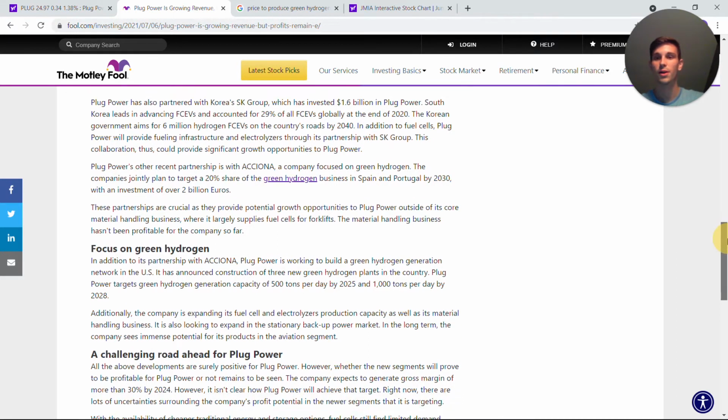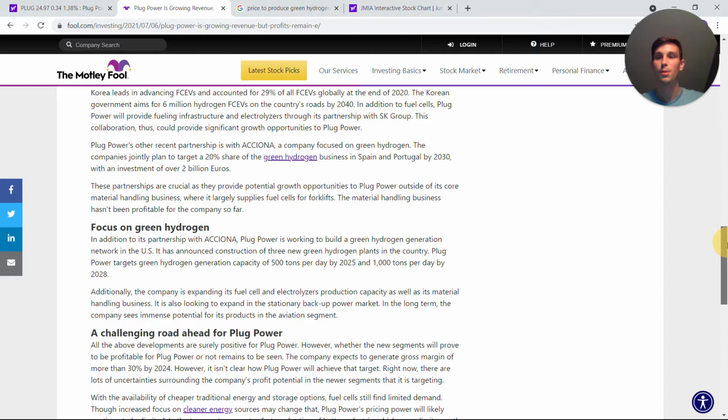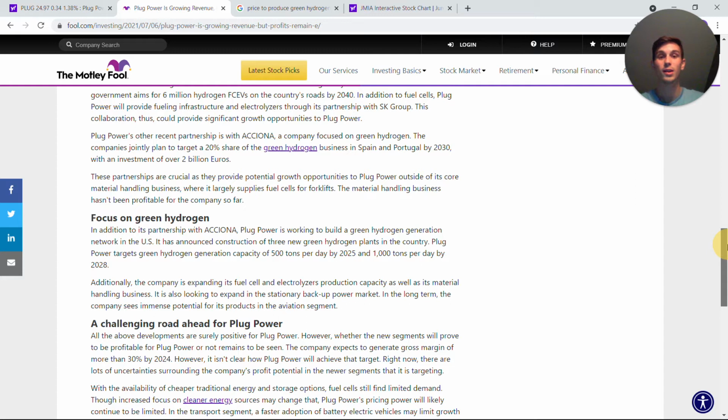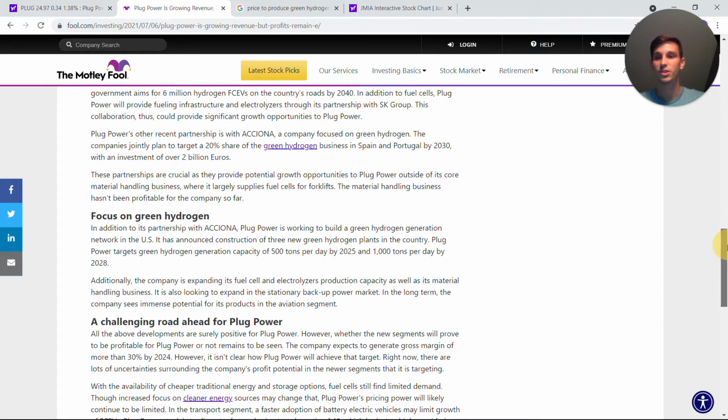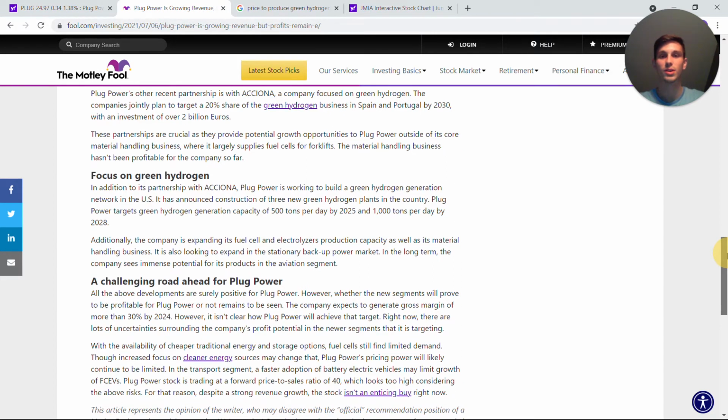It says Plug Power's other recent partnership is with Ecolia, a company focused on green hydrogen. The companies jointly plan to target 20% of the share of green hydrogen business in Spain and Portugal by 2030, with an investment of 2 billion euros, which is probably closer to $2.5 billion. These partnerships are crucial as they provide potential growth opportunities to Plug Power outside of its core material handling business, where it largely supplies fuel cells to forklifts. The material handling business hasn't been a profitable company for years.